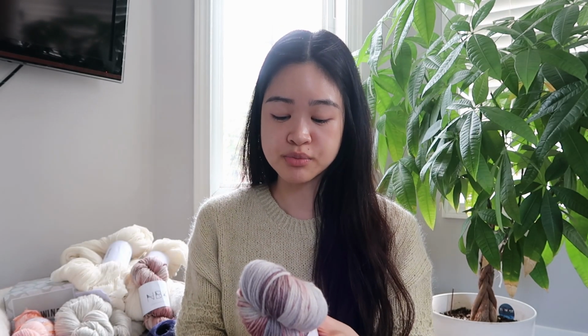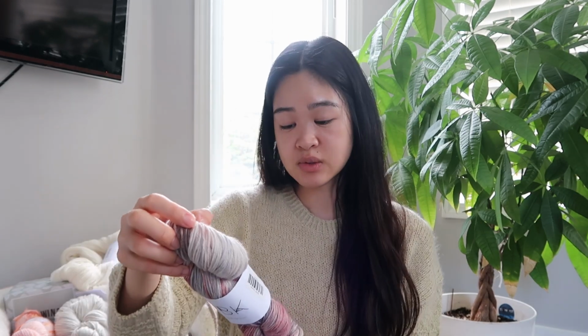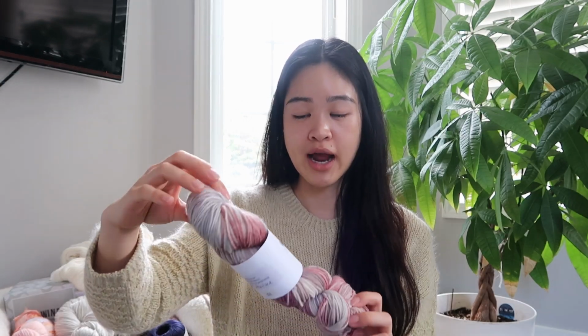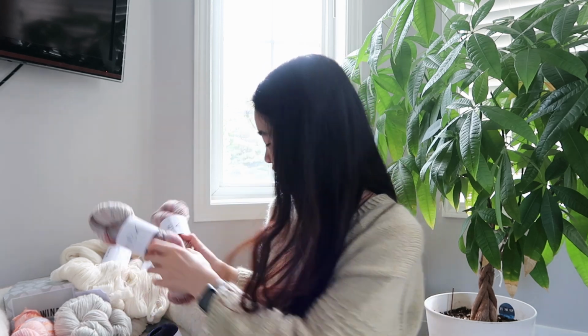In the same order, I also purchased the Superwash Merino DK yarn. This is my first time purchasing Northbound Knitting or NBK yarn, and this one is their Superwash Merino DK in the color Abalone. I think I'm gonna make a vest out of this. I feel like a vest would look so good in this yarn. So there's that.